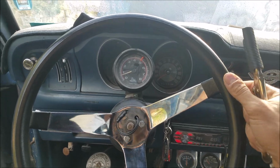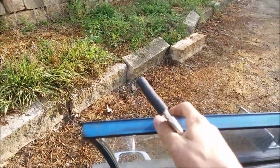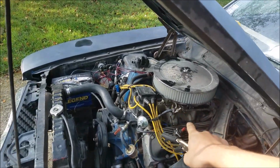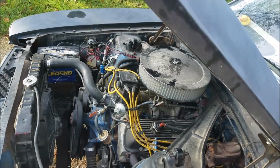And boy, is she struggling. Just barely hanging in there. A super rich scenario. It's trying to adjust as lean as it possibly can, but if it's what I think it is, being the power valve, it's just dumping raw unatomized fuel, so that's going to be a problem.